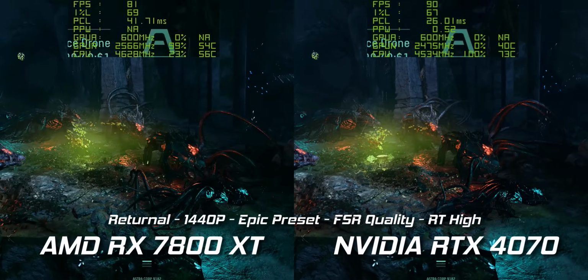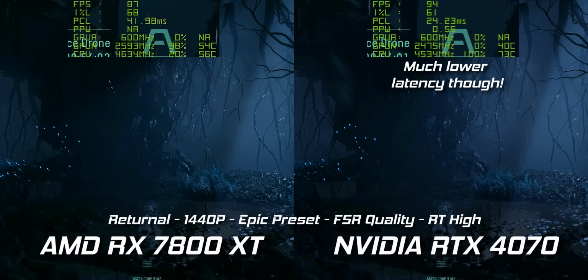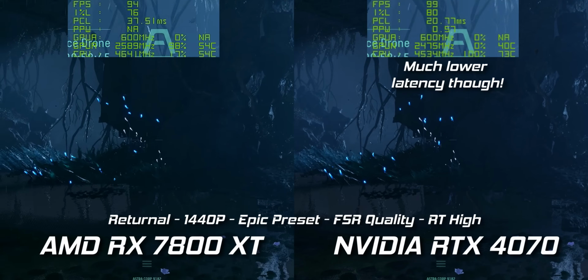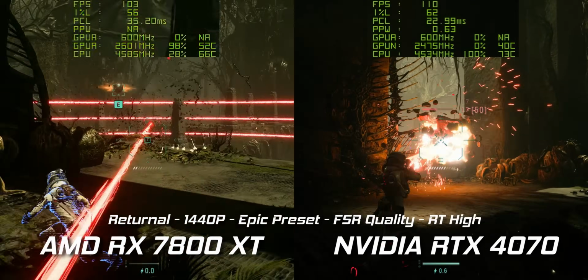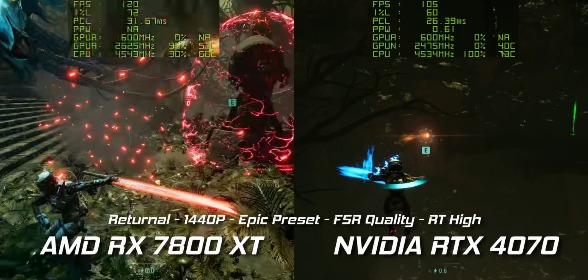Moving on to our next title, Returnal yields similar but not quite as dramatic results, as we went from 99 frames a second on the 7800 XT to 106 on the 4070. But of course, again, this is another title that you could use frame generation or super resolution to yield potentially better image quality or a higher frame rate.